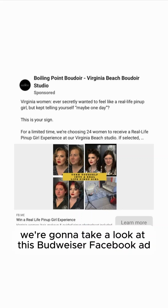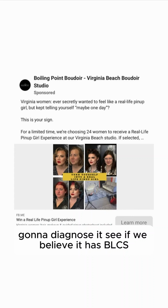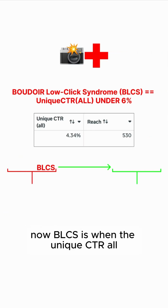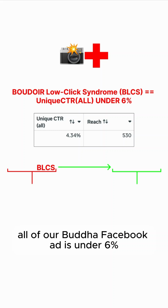All right, y'all, we're going to take a look at this Boudoir Facebook ad. We're going to diagnose it if we believe it has BLCS, aka Boudoir low click syndrome. Now, BLCS is when the unique CTR all of our Boudoir Facebook ad is under 6%.